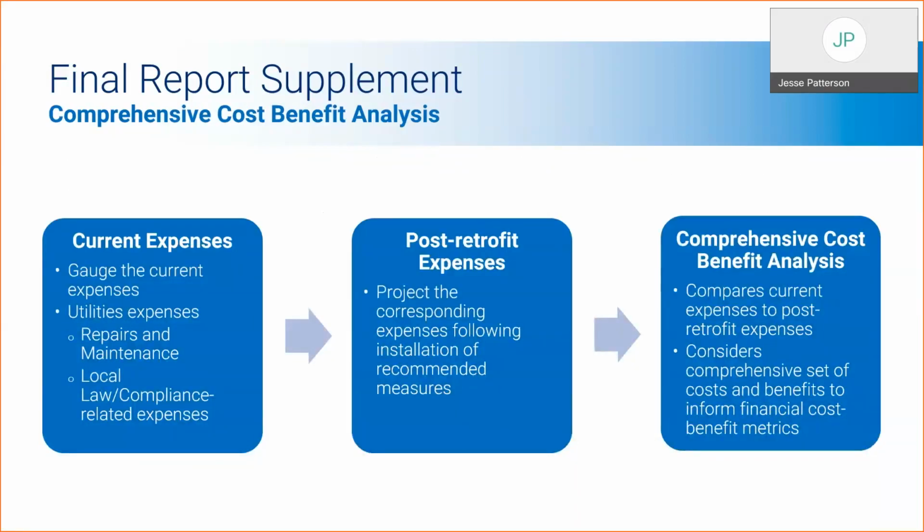All right, so now we'll jump right into the comprehensive cost benefit analysis. This section of the final report supplement really consists of three parts that interact with one another. So the first is the current expenses. What this does is gauge the current expenses such as utilities, repairs and maintenance, local law compliance, and related expenses. Then we have the post-retrofit expenses. And what this section does is project the corresponding expenses following installation of recommended measures. And then lastly, the comprehensive cost benefit analysis itself compares the current expenses to post-retrofit expenses and considers a comprehensive set of costs and benefits to inform financial cost benefit metrics.